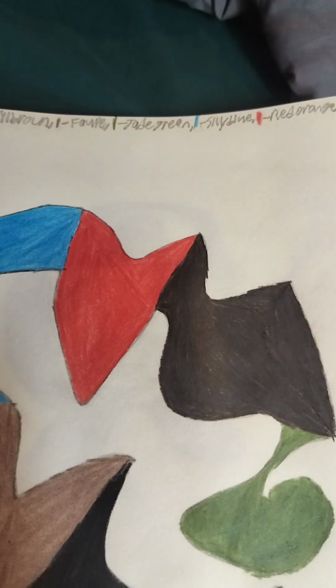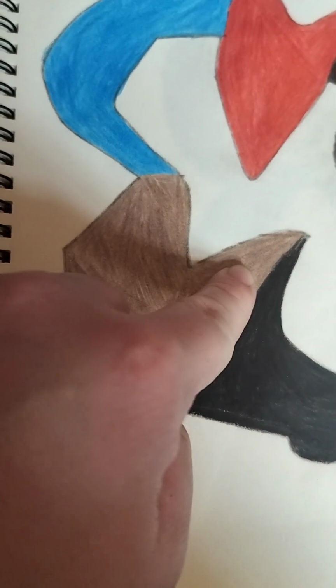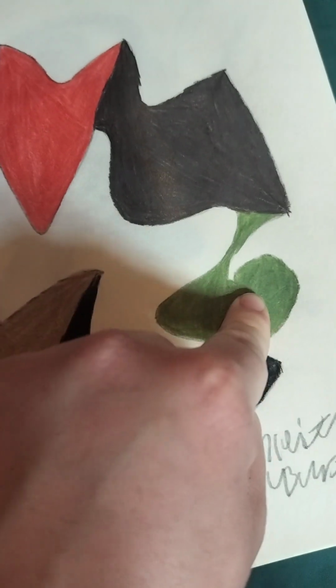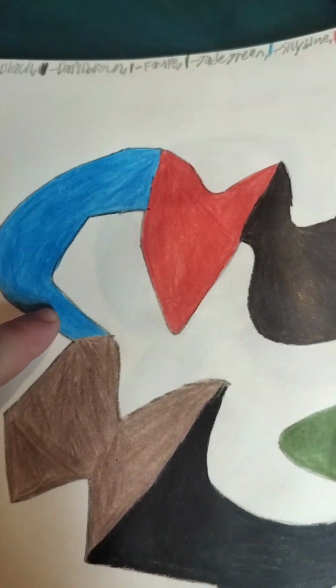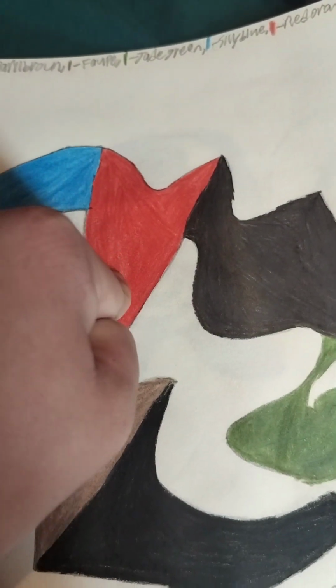Then some more taupe for this color right here, next to black. Then some jade green for this one next to the dark brown. Then some sky blue, it's basically holding everything together. And then next to that we got some red orange.